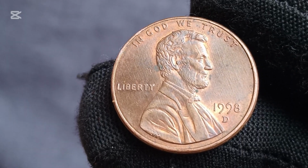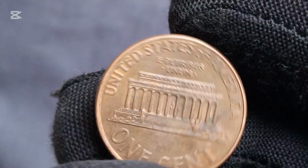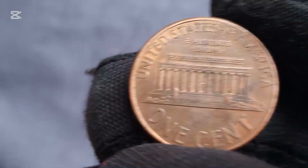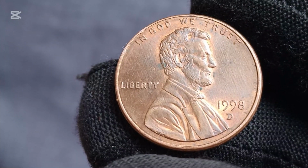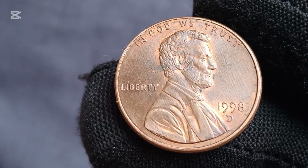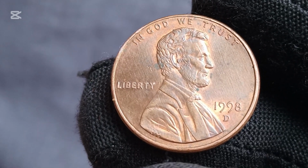Get it professionally graded. If you think you have a rare 1998 D penny, send it to a grading service like PCGS or NGC for verification. The most valuable 1998 D Lincoln penny ever sold at auction fetched an unbelievable $597,418. But even if your penny isn't worth quite that much, it could still bring in hundreds or thousands of dollars, depending on its rarity and condition.